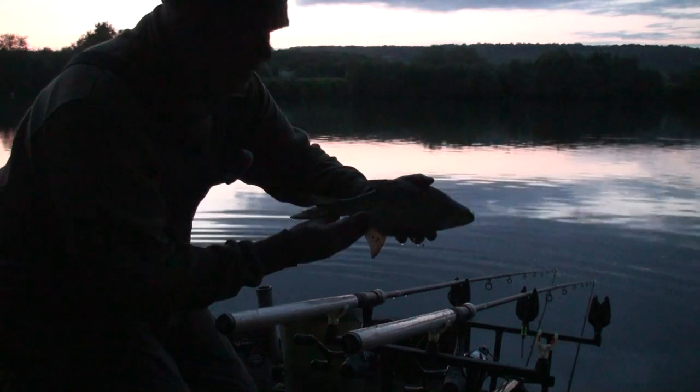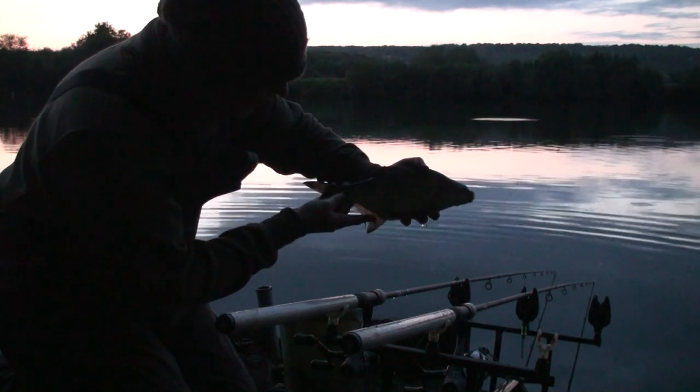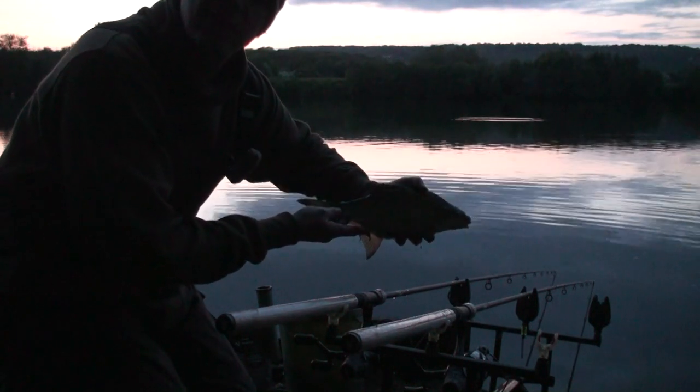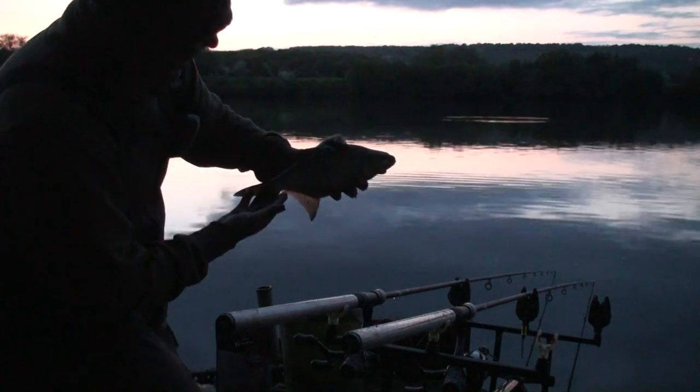Alarm tore off on the worm, and this roach bream hybrid snapped it up. Signs of life out there. Let's see if there's any bigger ones. It's a start.